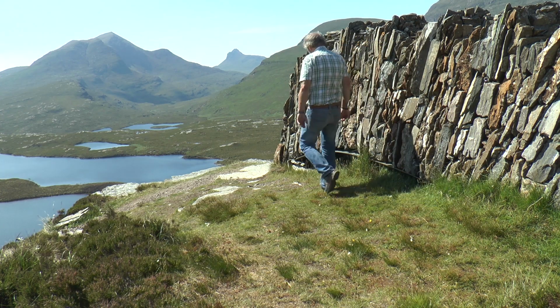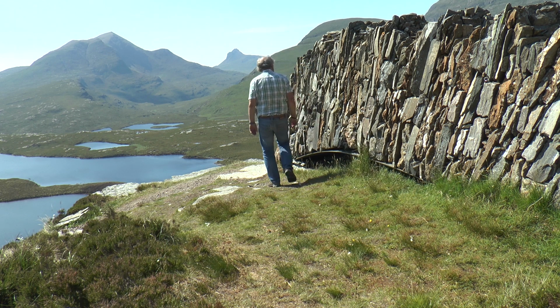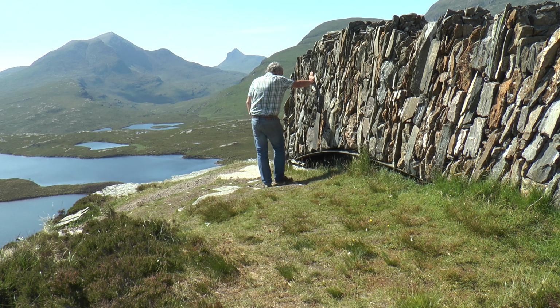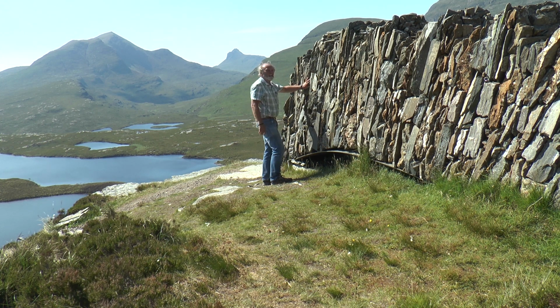The Eaglestone viewpoint is a marvellous wall with a view, a most wonderful view over the Loch and Strath an Glen, and to the magnificent Coigach peaks over to the west.